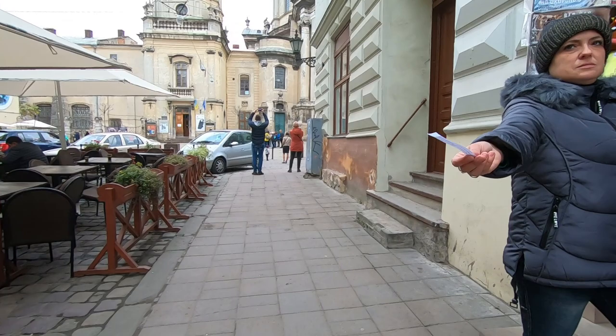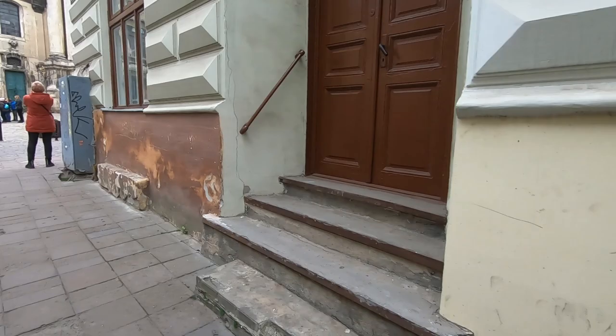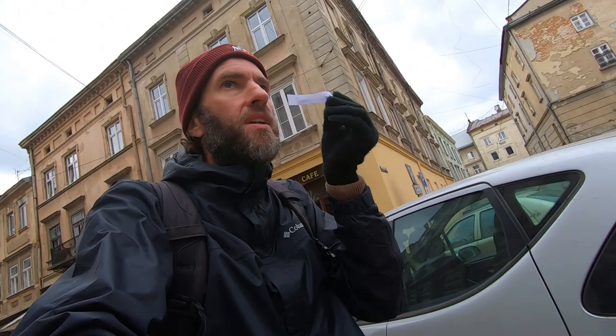Oh, what is it? Perfume. Oh, I see. Oh, yeah. It smells nice. Okay. So, I don't know what it says there, but I guess the address or name of the business. It smells nice.